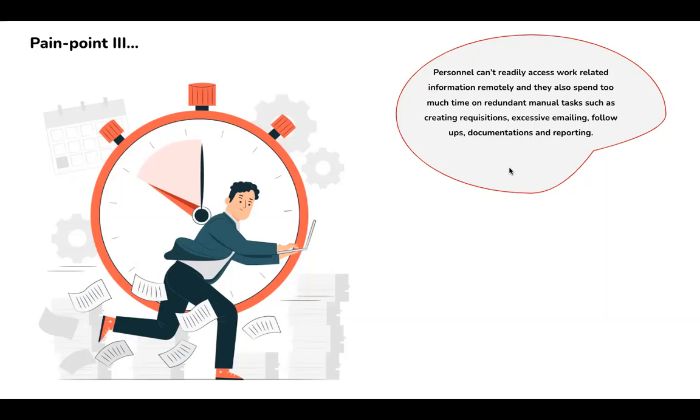The third problem is the fact that personnel can't readily assess work-related.